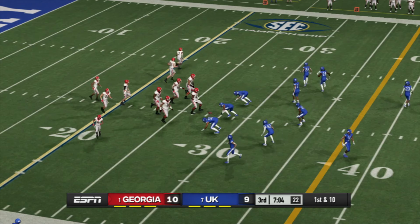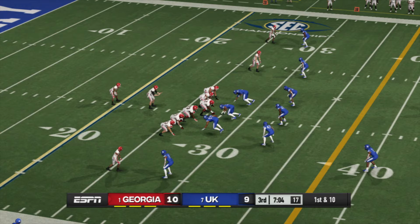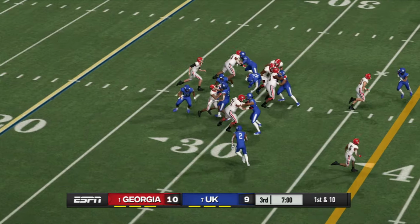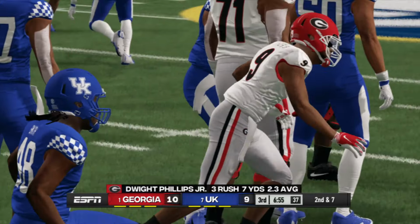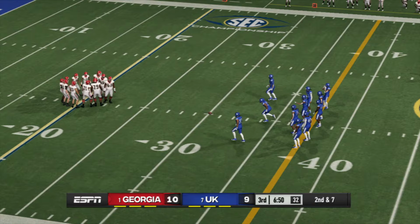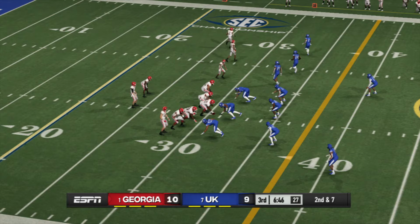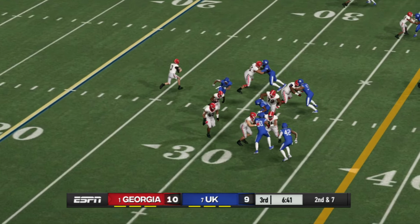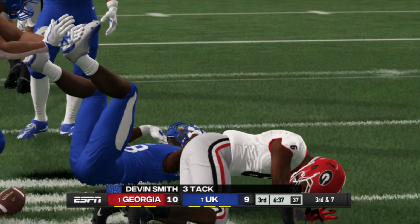From their own 27-yard line, it's first down. Georgia with a one-point lead. And they make the stop around the 30-yard line. Tackle at the 30. Picked up a yard, if anything, on that run.